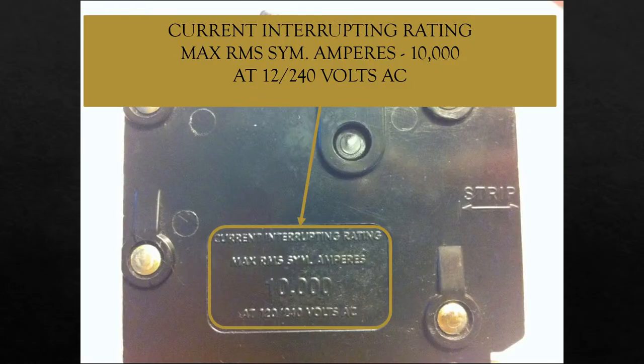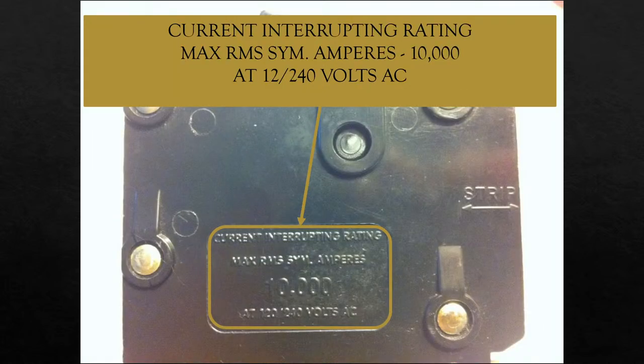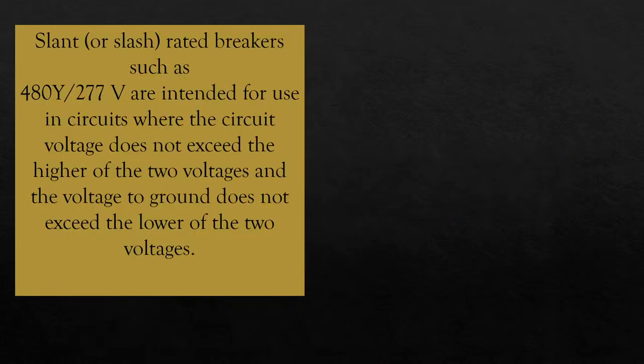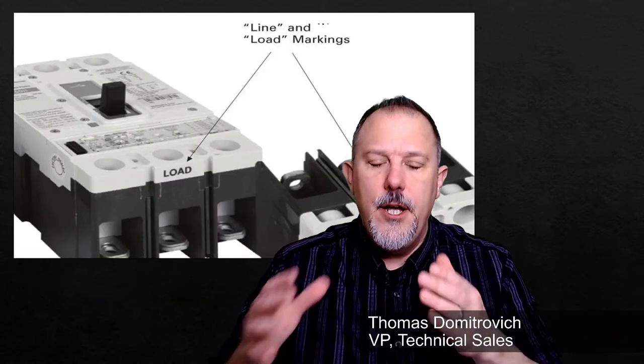You'll notice too, you'll look at these rivets. These you're not going to take apart and put back together again, that's for darn sure. There's your voltage ratings. We already looked at the front switch duty. All right, and there's your line and load marking.